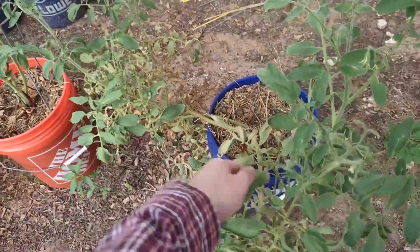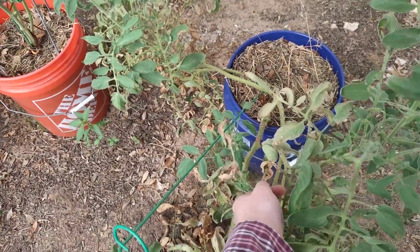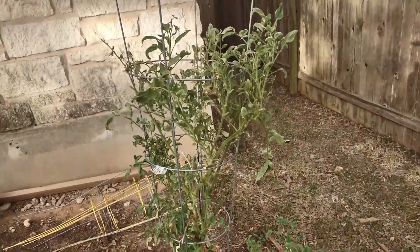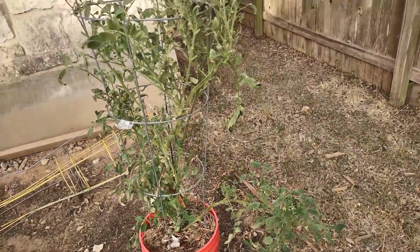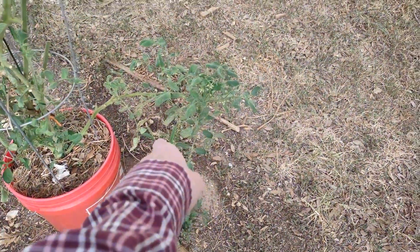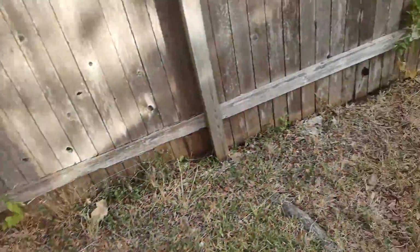This one that fell over, once again, we've got a bunch of bad leaves in here, turning brown. And prune those later. This tomato, interestingly, all the top is looking bad. But I've got one good offshoot on the bottom, so see how it goes.